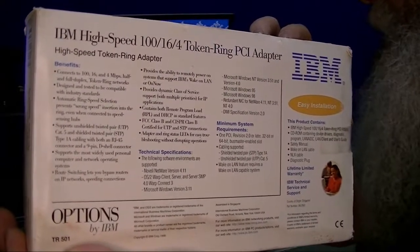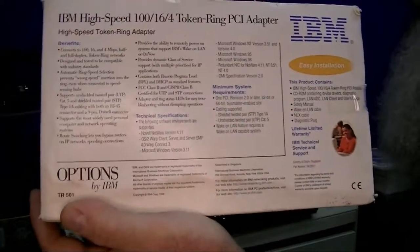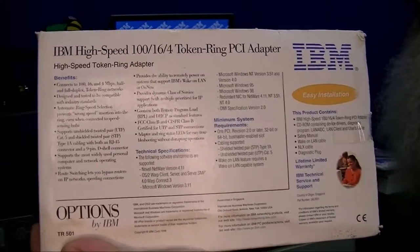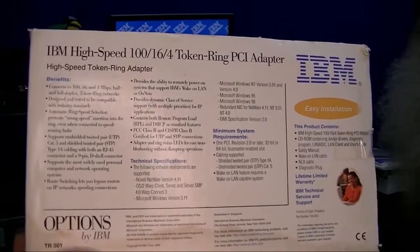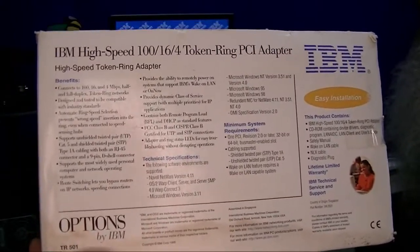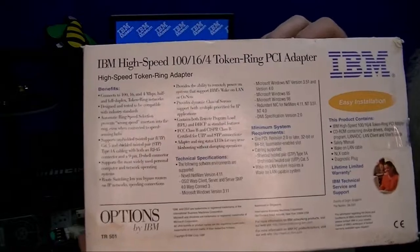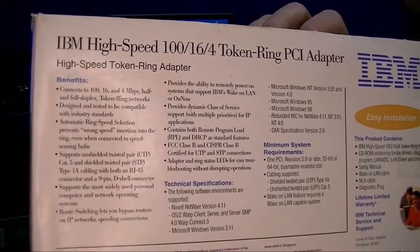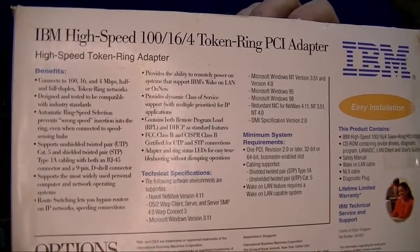Make ring speed selection. And you could effectively have this board on a system like Windows XP. As I said, there's drivers, and you could have it set for a lower ring speed. You could have it set up for 16 megabit per second, or the original 4 megabit per second, which would be rather slow. But this would be a way to get a relatively modern system that still could be in operation out there onto a 16 megabit per second token ring network as well. And it supports the most widely used personal computer and network operating systems.